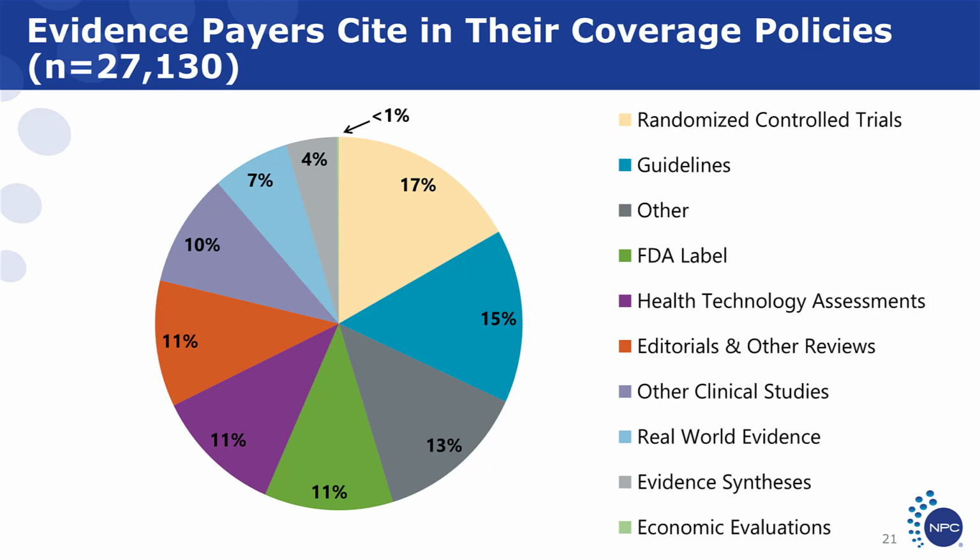The largest slice of this pie, the type of study with the most citations, was randomized controlled trials. Second most often, clinical guidelines. As you go down the list, you can see real-world evidence was 7%, and economic evaluations was only 1%. If you combine that with health technology assessments, you would see a larger body of economic evidence being cited. But in terms of strict cost-effectiveness analyses, only 1%.